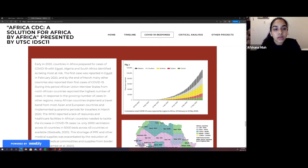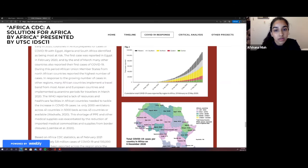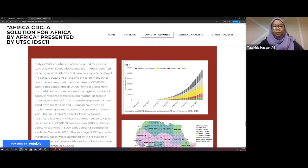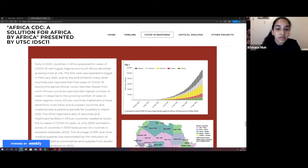So according to a statistical model based on air travel from China, Egypt, Algeria, and South Africa were initially identified as highest risk for COVID cases. And the first case of COVID was reported in Egypt. So around May 2020 is when number of confirmed cases begin to increase. So from the graph on the right, we can see that the numbers of cases increase with time, and the highest numbers being reported in May with Western and, as predicted, Southern regions in Africa having the highest cases reported.